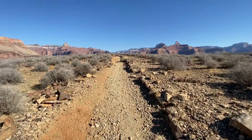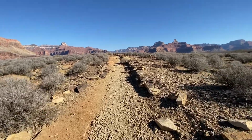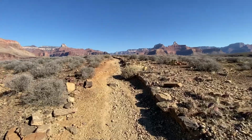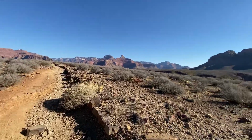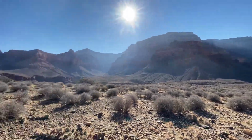As you're walking this way, it's really exposed to the sun here, so watch out. Make sure you dress properly. Bring some sunscreen. And views are unbelievable.